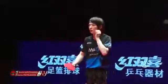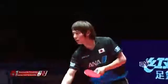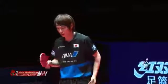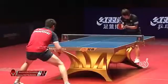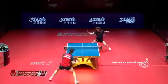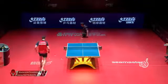Matsudaira tying it up here. So much better start than the last game. Big opening backhand from Dima.